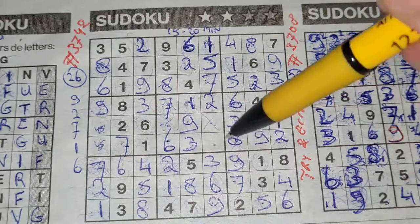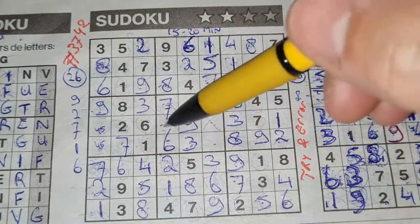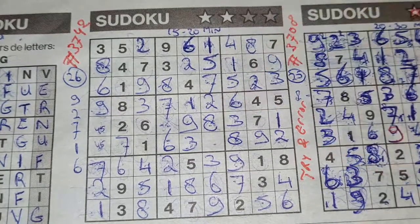8 in this row, 8 in that row, so the row between, the middle row. The only 2 places for the 8 should be here or there. We see then 8, no 8 there, 8 should be there.